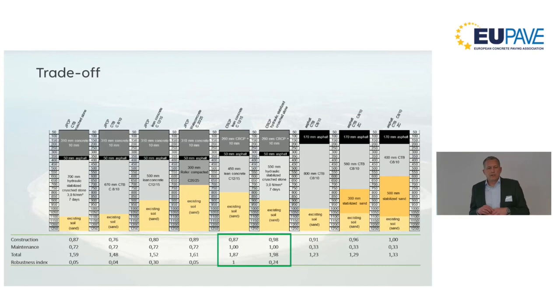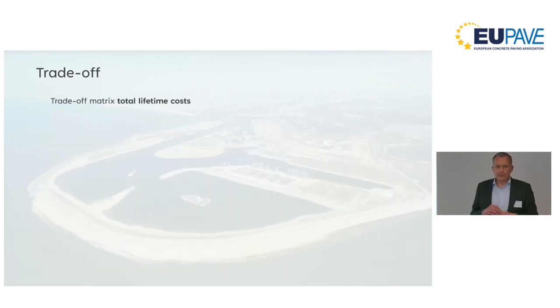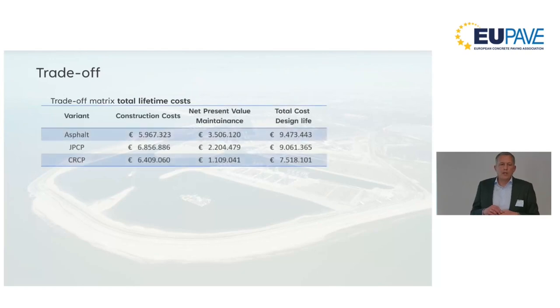In total, we added all up, and we had, after all, two competitors. Both were CRCP, one with the lean concrete and the other one with the hydraulic bound foundation. Now, when we look at the trade-off matrix for the total lifetime costs, we see that the construction we traded off in asphalt, JPCP and CRCP led to quite some differences. The asphalt variant and the JPCP variant were rather close to each other. Asphalt has the lower construction costs, but quite higher net present value maintenance costs.